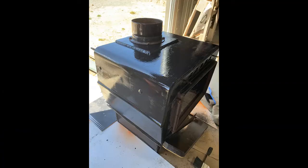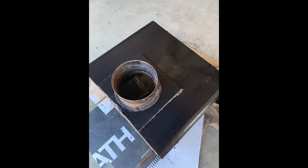Then I took all of the extra bits off it, anything that was screwed on, so the bit with the vent at the top, and took off the door. And then gave it a really good sand back with some really fine sandpaper. It was quite rusty, so just to get rid of all of that surface flaky rust and get it back to being a smooth surface. So I did that. Then wiped it down again, and then I have painted it with 2 coats of a pot belly paint, and it's come up looking amazing.